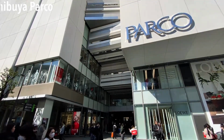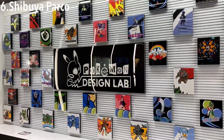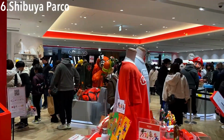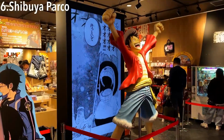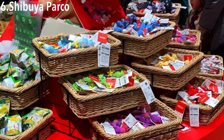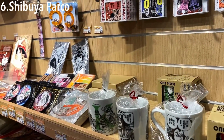Shibuya Parco. The 6th floor of Parco is filled with shops loved by otaku, including a Nintendo store, Pokemon Center, Jump Shop, and more. There are many character goods and I'm so excited.